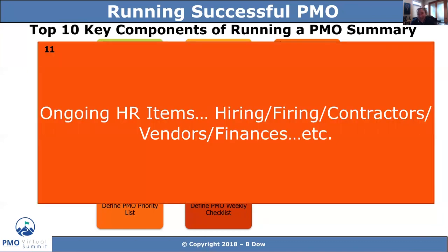And the last thing, number 11, because I really said there's top 10, but there's just one more that you have to also cover, and it's your hiring, your finding, your vendors, your POs, right? It's your ongoing HR items. Right, so what are all the things that you're going to do from an HR? If you've got vendors, you're going to be hiring and firing vendors. You're going to be working POs, working statement of works. That's also a major part of your role as well. So running a PMO really consists of those top 11 items, not 10.